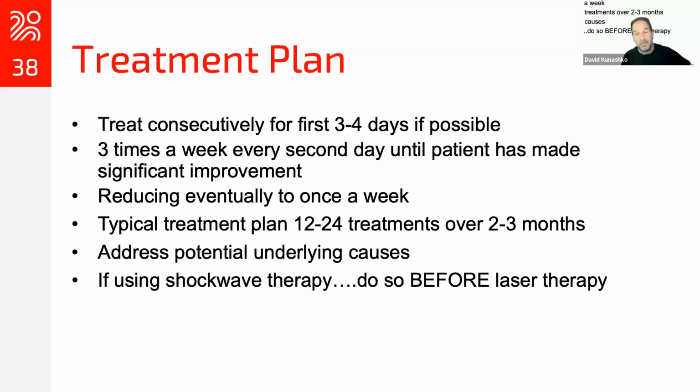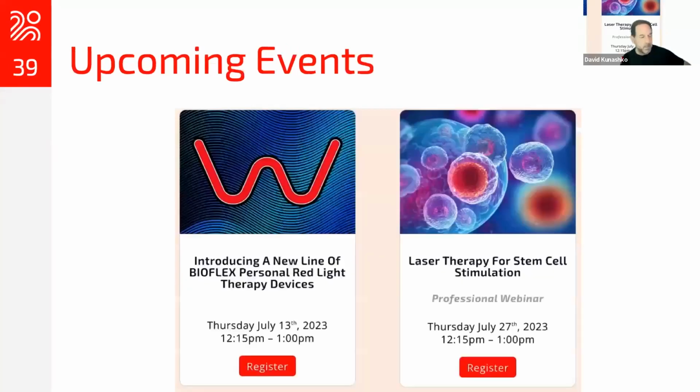Overall, it may take up to 24 treatment sessions, several months. That is true. But usually you start to see pretty good results within a month, and the patient's pretty encouraged by that. And you have to make sure they're behaving themselves and not going out for their ultra marathon after treatment. Doing shockwave, do the shockwave, then follow it up literally right after with laser therapy. That's what I'd recommend.